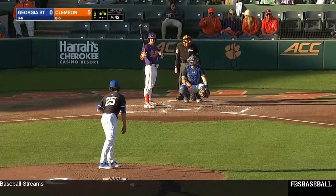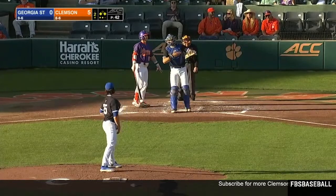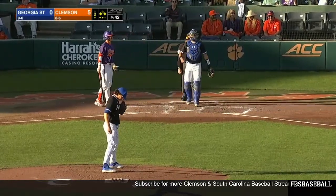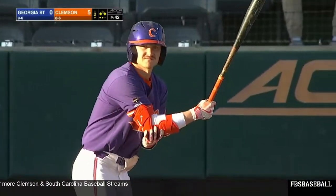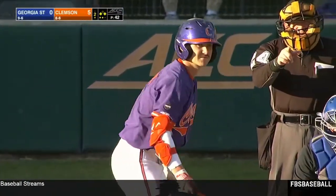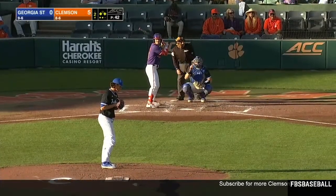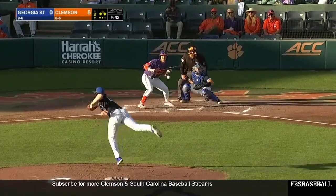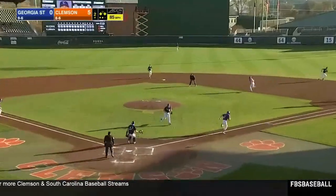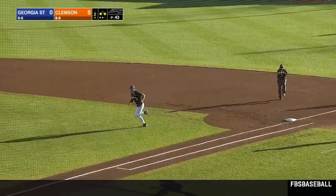Bertram flied out to the center fielder Pearson his first time up. He had a two-run single in the third inning of game number one. Two for ten in this series. Actually showing bunt for a base hit, Watson comes off the mound from his knee and is able to throw him out. That was a nice play.